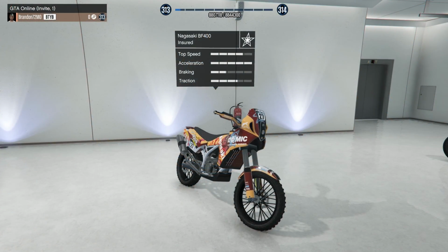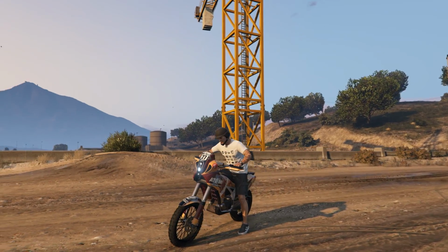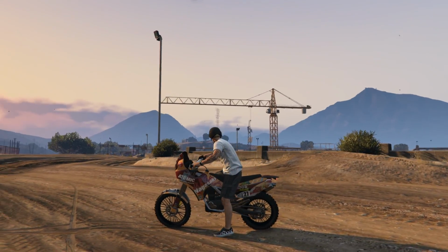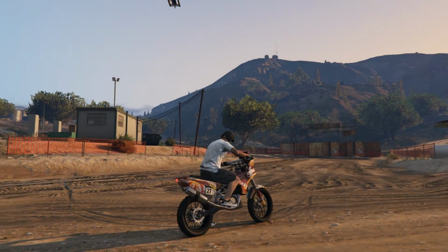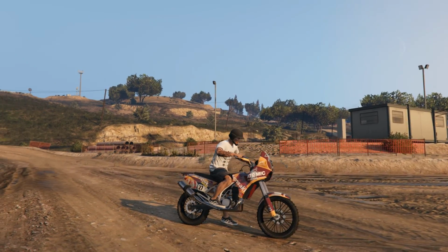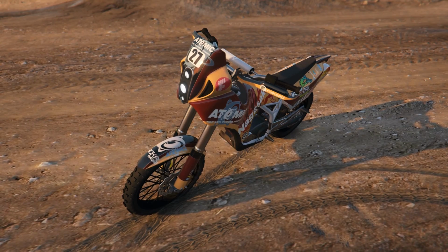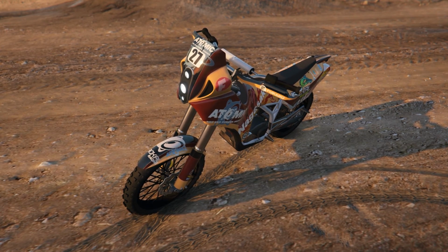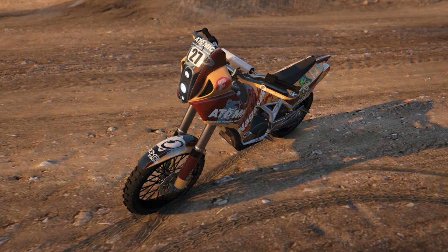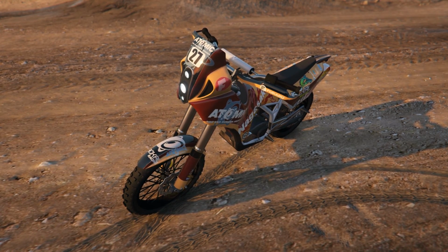Number 6 is the Nagasaki BF400. I want to make it clear that I absolutely love this bike. It's incredibly quick, it's easy to ride, and it will wheelie for days. It even looks pretty amazing. But this bike has single-handedly destroyed competition in the off-road class. Now, not every bike can be entered in an off-road race, but this one can. And when it races, it wins because it is 4 full seconds quicker than anything else in the off-road class.